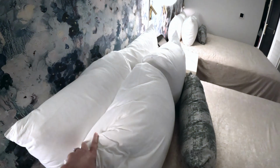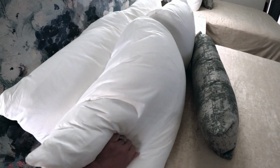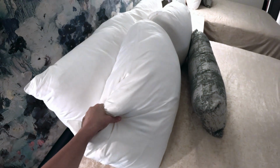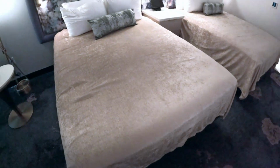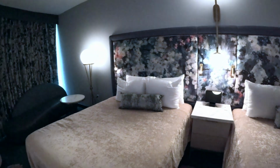Okay, so in terms of pillows, these pillows are so lush. They are so thick and full, but they also have that sinking in feeling. I can't wait to sleep on these. And the bed definitely has a sinking in feeling. It's not super duper soft, but I feel like it's a good mix of soft and firm, and I feel like it will satisfy the majority of people's needs. So yeah, that is the room tour.